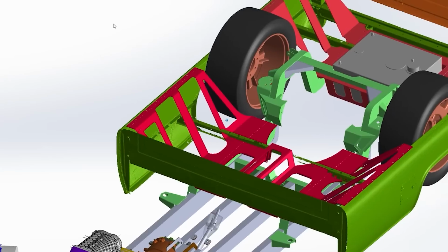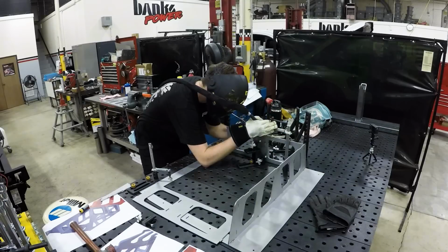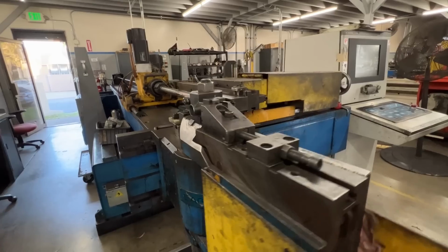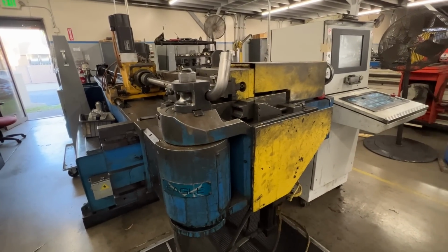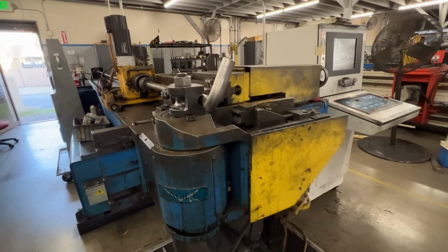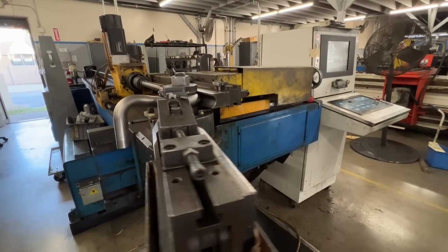But unless you have people that can come in and design the stuff on the computer, fab the stuff in the fab shop, machine the stuff in the machine shop, bend the tubing, do all the stuff. And you're doing all that right here in Azusa, California. Yeah, and I'm trying to keep everything in the United States.